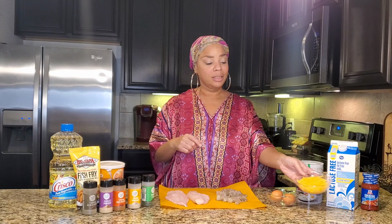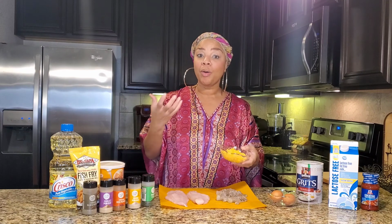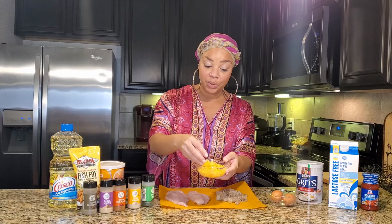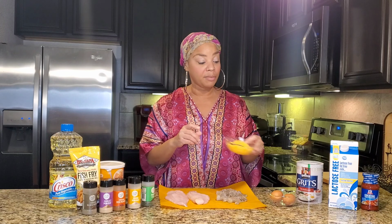You guys, I always grate my own cheese. I know it's more convenient to get the already shredded cheese, but the already shredded cheese has some type of wax on the shreds of cheese, so it won't melt together. Now, this is naturally shredded, and you see some of these are already melting together. This is where all your flavor comes from.